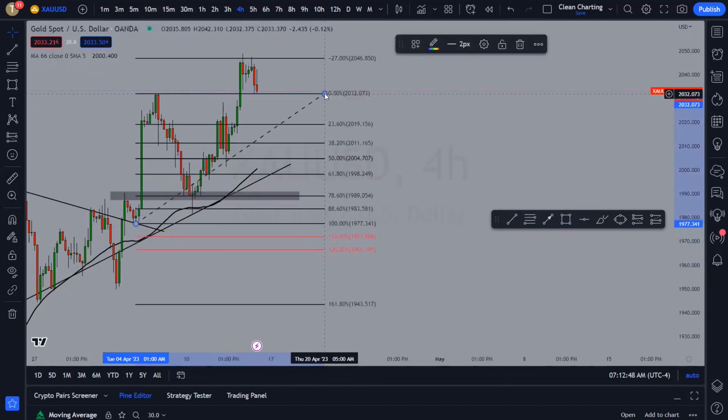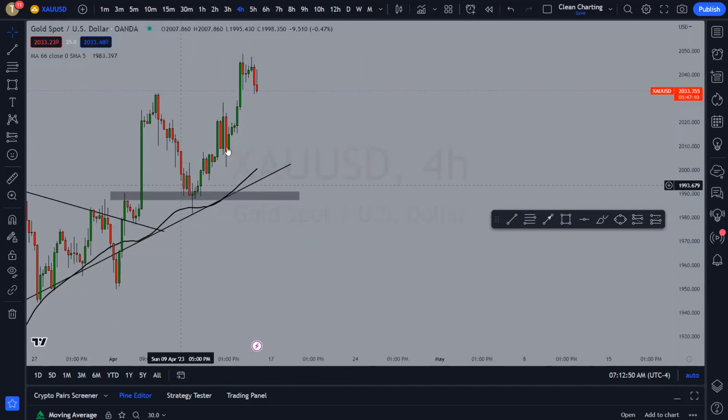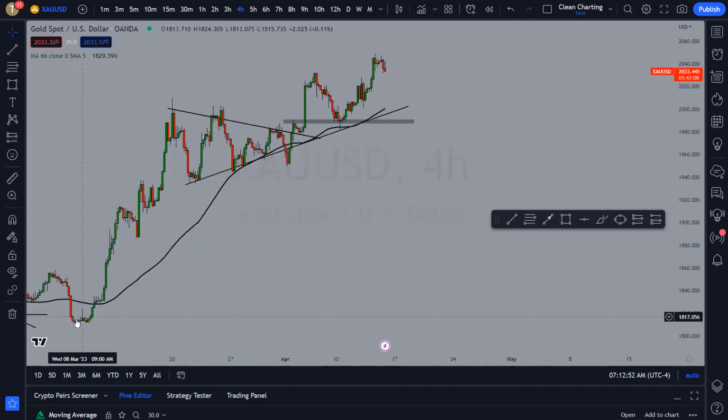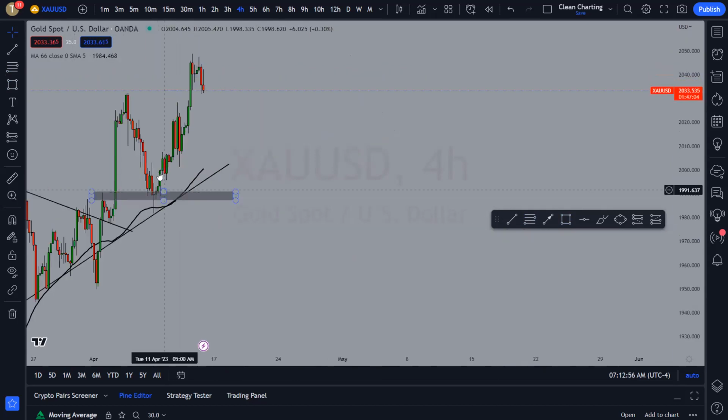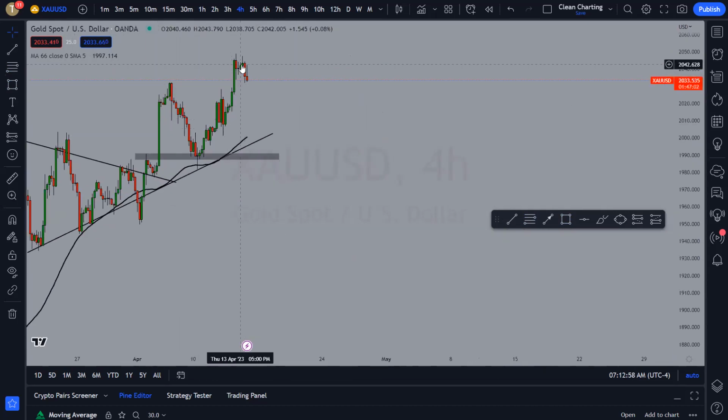But I already knew that my H4 structure was to go from the Fibonacci that I had from all the way over here, right? So we were flowing, right? So that's where it currently went to. We made a high on this structure here. You know what I'm saying?